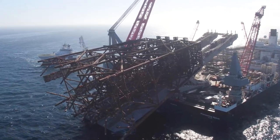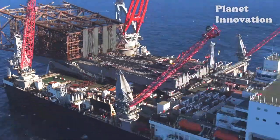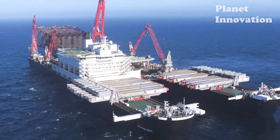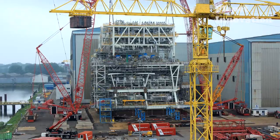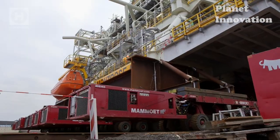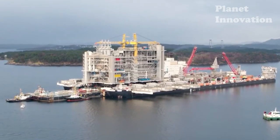Have you ever wondered how people can install giant oil rigs, floating in the middle of the vast sea? The giant structures, known as offshore oil rigs, stand as monuments to human ingenuity. These giant monsters, meticulously crafted and strategically placed.